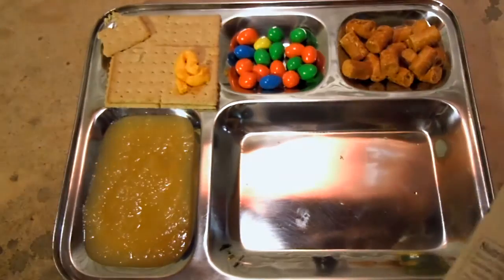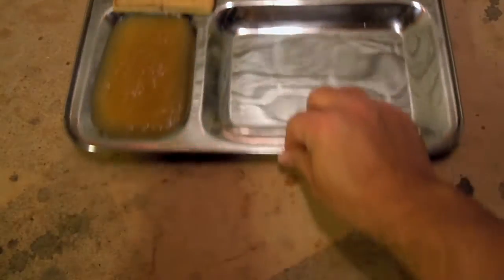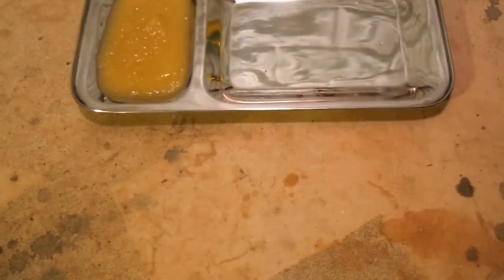Still a lot of great heat here. I want to go ahead and get this out and start eating. This heater is awesome. Wish I had this heater every time. Hopefully that's a good indication of the case, though. Okay. Just gonna go ahead and wipe down my packet a little bit here.